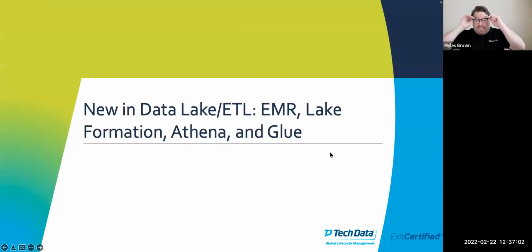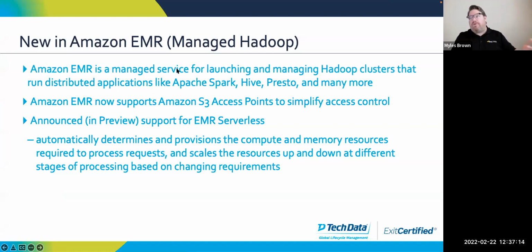All right, well, let's get into the bulk of what we're going to talk about here, which is EMR, Lake Formation, Athena, and Glue, and then we'll end with a little section on Redshift. So EMR, we talked about, is a managed service for running Hadoop. It now supports the S3 access points to simplify access control, right? So if you are setting up a data lake in S3, you could create hundreds of S3 access points on that shared data lake, right?